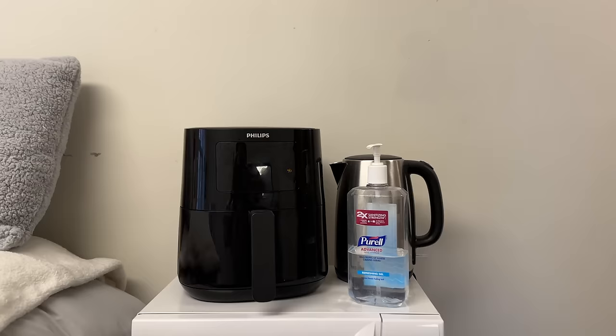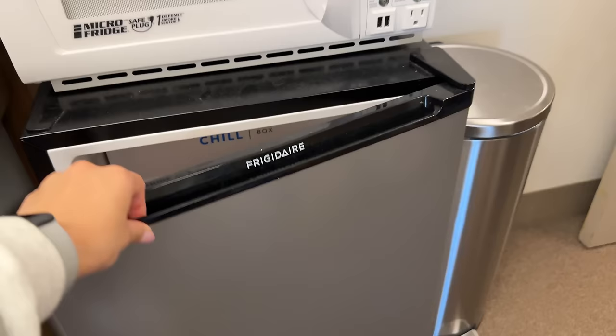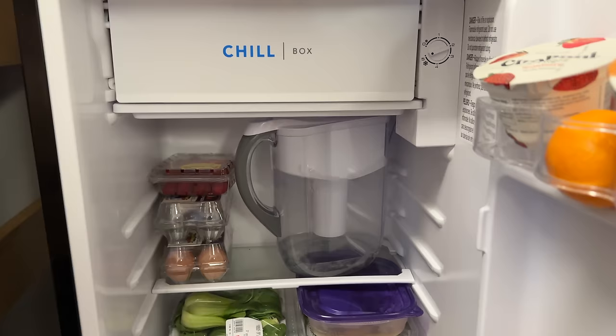And then moving this way, we got my trash can, air fryer, electric kettle, hand sanitizer, microwave, and my fridge. My fridge is really, really big compared to my other fridges that I've had in past years.